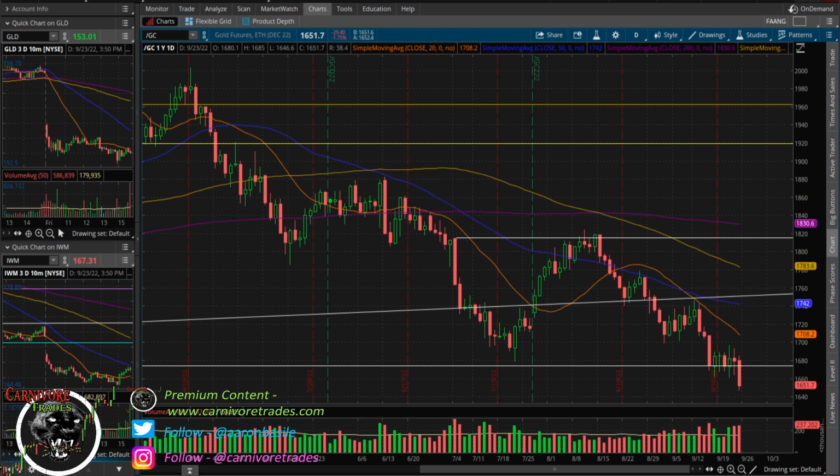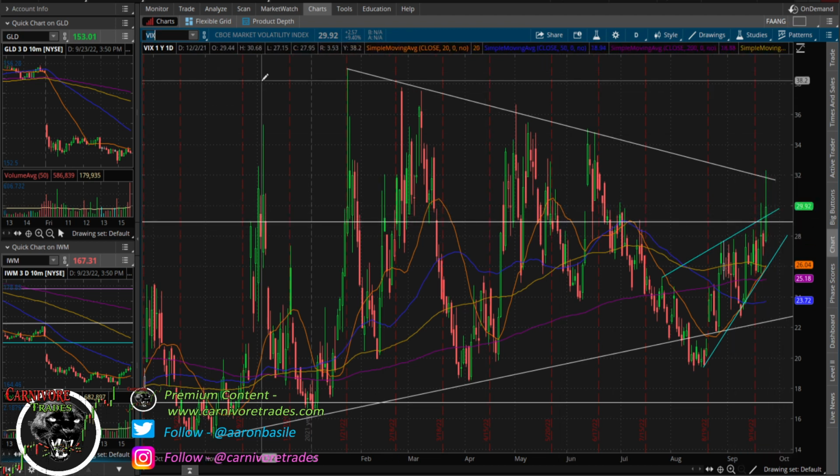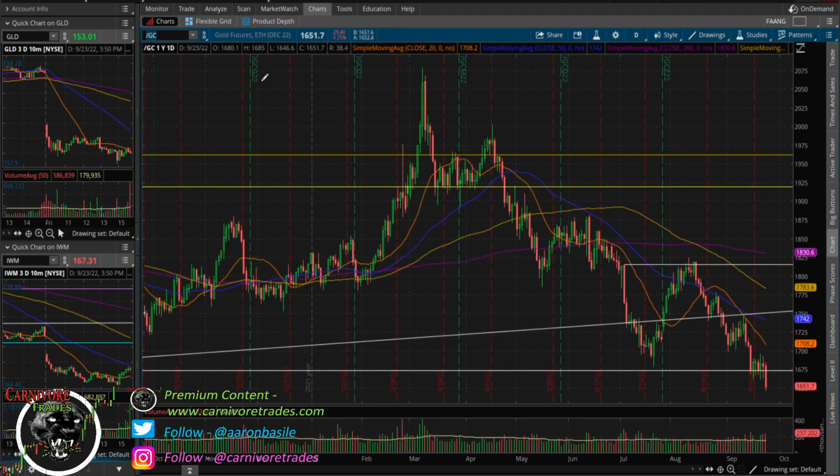So I've already got some levels worked out. I don't want to give them out just yet, but that's kind of what I'm looking for here. And really with all the metals, but gold specifically. Again, if we have a panic event, and we did have the VIX start to break up a little bit here on Friday. It did actually make a new high there. So we could be getting close to that. But if we have a panic event, usually gold will sell off and then it'll bottom first. So that's kind of what I'm looking for right now. But we'll see what we get.